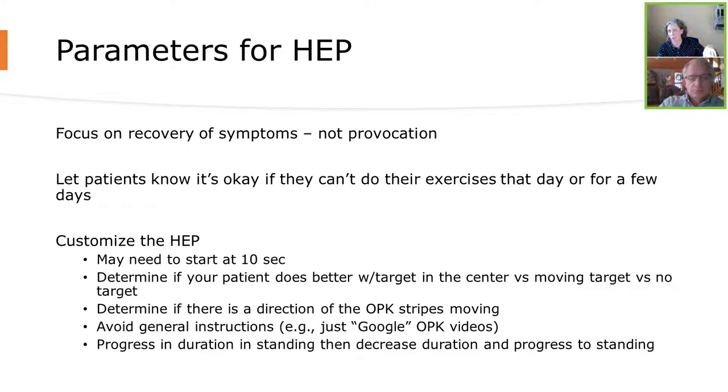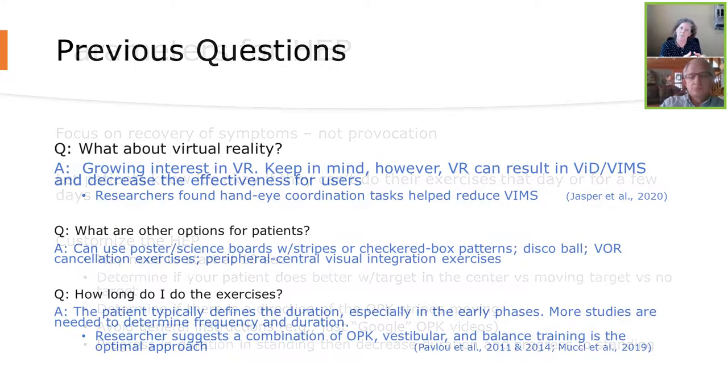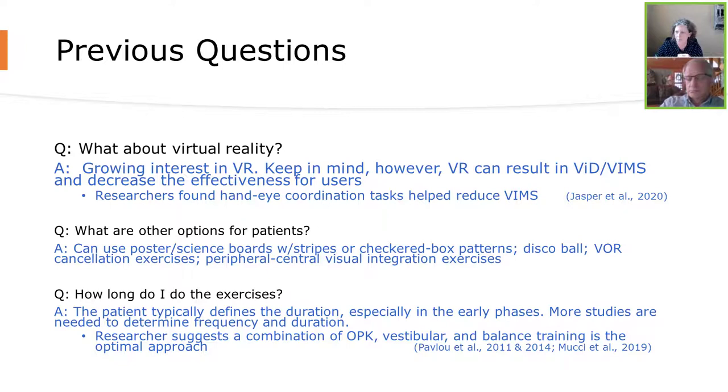Okay, let me get through these last few slides. So what about virtual reality? We all know there's augmented reality, virtual reality. There's certainly a growing interest in this. Exposure to virtual reality has been shown to increase symptoms of visual motion sensitivity, and it may decrease the effectiveness of the user. So if you're wanting a patient to use it, be aware that we have to really know how it affects them. And always you try something before you prescribe something. But again, researchers have found that hand-eye coordination tasks help decrease the motion sensitivity from using virtual reality.